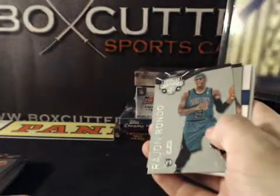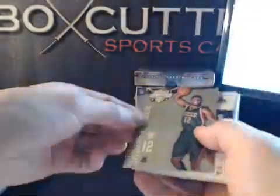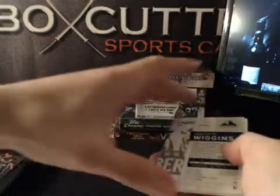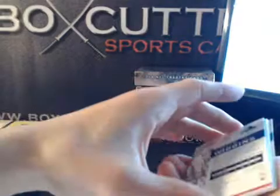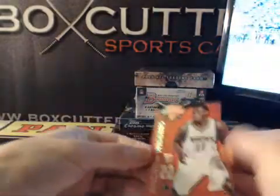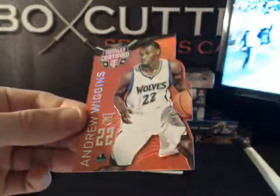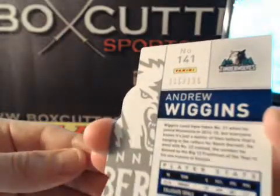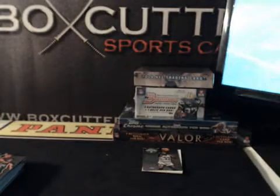Last pack. Good luck, everybody. Rondo base and another Jabari Parker base. Spin this around here. For the T-Wolves, Andrew Wiggins. Nice one. Die cut rookie. Red. That is going to be 135/135. Nice red die cut there for the T-Wolves.